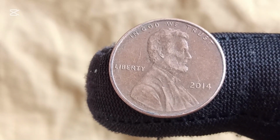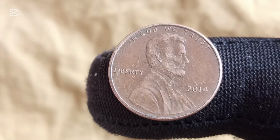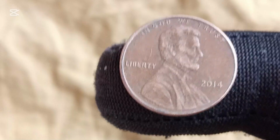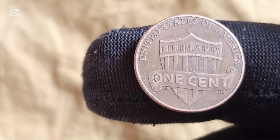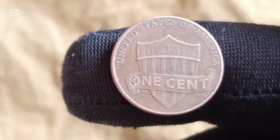$15,000. The rarest ultra error 2014 penny, featuring a misaligned die strike, shocked the world when it sold for $597,754. This is why collectors, coin dealers, and even everyday people are searching for these rare pennies, because the right one can change your life overnight.